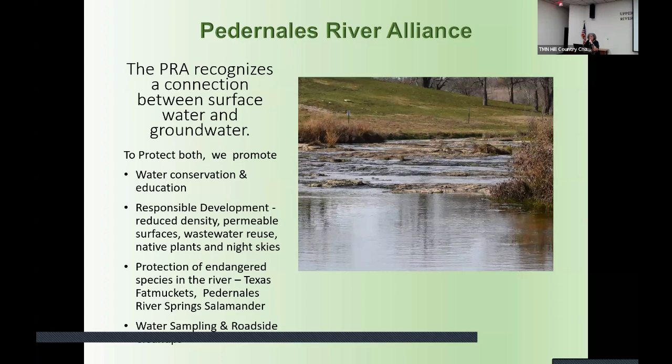So we also recognize that there is a connection between surface water and groundwater. You know, everybody likes to think sometimes that it's all separate, but when it rains, our river fills up. And then after that, everybody says, yay, and they want to water their lawns and the river goes down. Seriously, there is a very huge connection between surface water and groundwater.